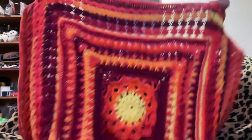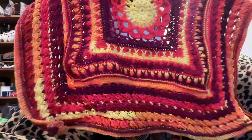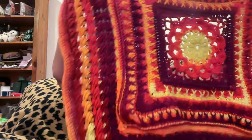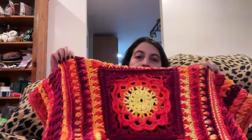So this blanket is a free pattern. The Crochet Crowd has a free video tutorial for it. I did a few more rows, so I know I put a picture of it in my community tab. So this is how much I've gotten done. Because it was a crochet along last year, they divided it by weeks, so I just have week 4 to finish. So if you wanted to see that closer up.